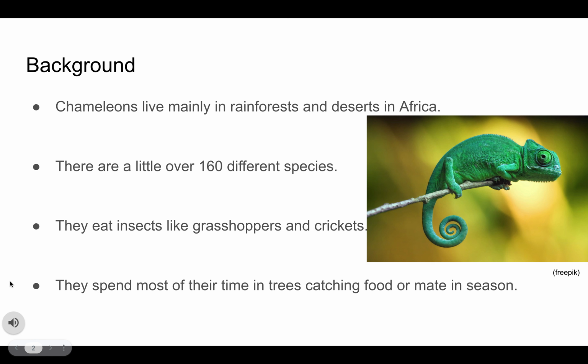Okay, so we're going to get now into background information about chameleons. Chameleons live mainly in rainforests and deserts in Africa. They also live in tropical regions. There are over 160 different species that we know of.